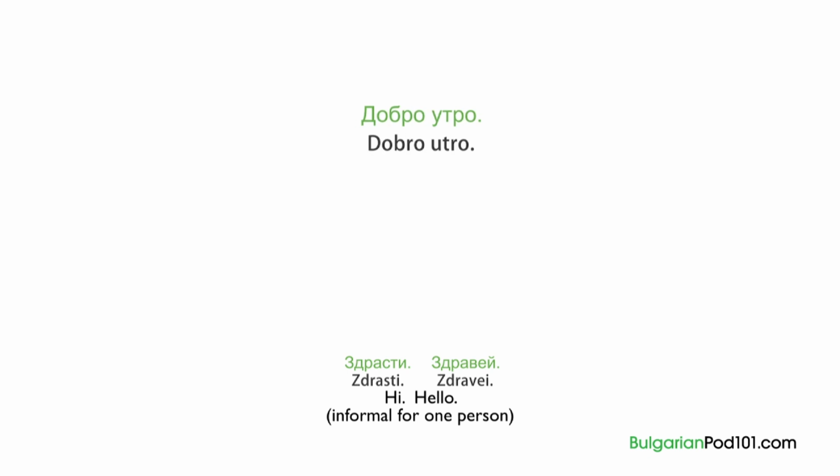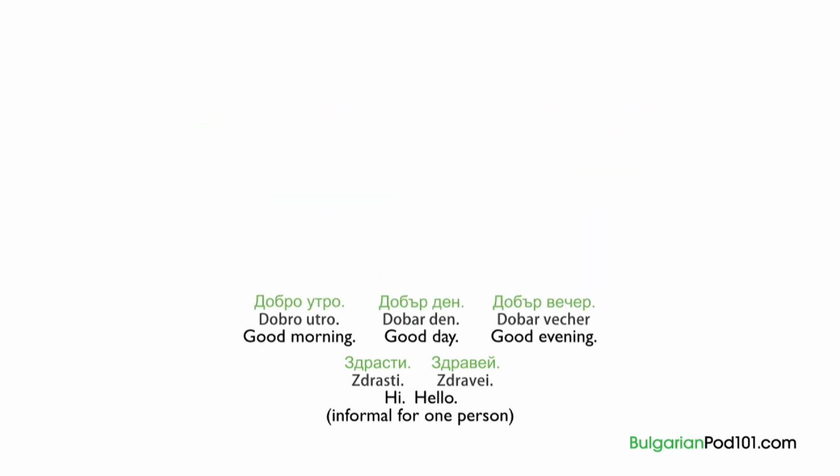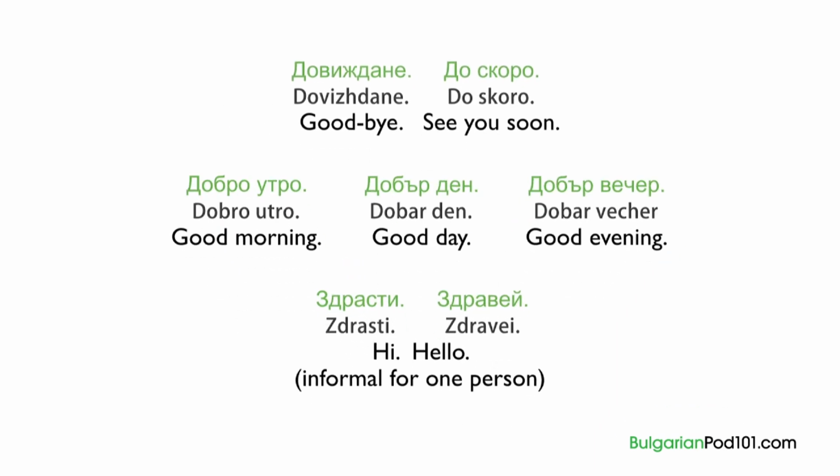Now you can greet people in many different ways in Bulgarian. Let's review them all again. When meeting in an informal situation, zdrasti or zdravей for one person. When meeting older people or someone we don't know in the different times of the day, добро утро, добър ден, добър вечер. When leaving in a formal situation, довиждане. When leaving, no matter whether it is a formal or informal situation, до скоро. It's easy, isn't it?